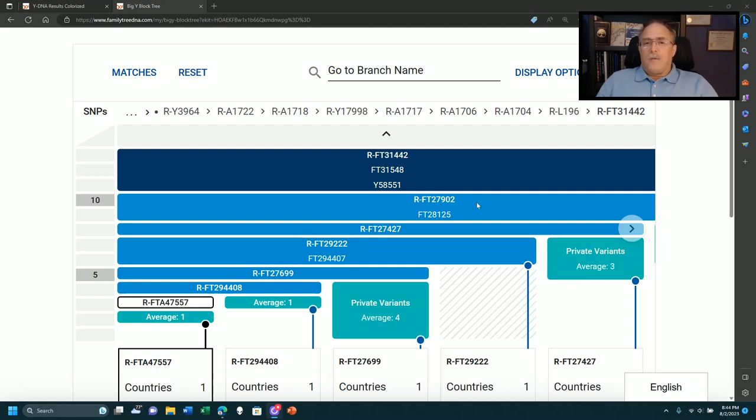So the key to what I wanted to say in this portion of this video is that each one of these represents a male in history. It could be multiple generations, but at some point, there's the first male that had this FT29222. We're still working on busting this one up. We're working to try to find testers that will help break this SNP block up. My line is 1755, so born prior to 1755 is the formation of this block section.